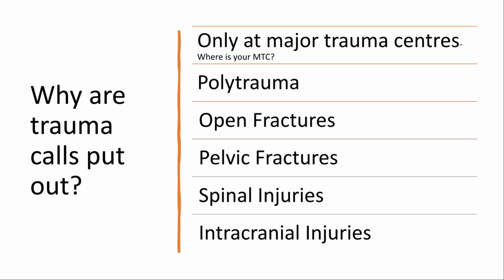But the trauma calls that are put out are normally for injuries, for example, like polytrauma, open fractures, pelvic fractures, spinal injuries, and intracranial injuries.